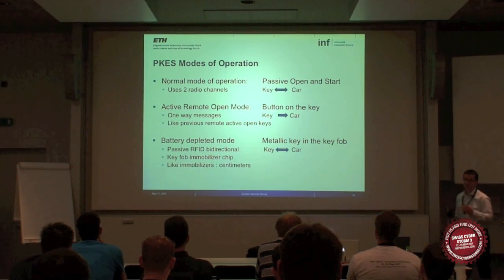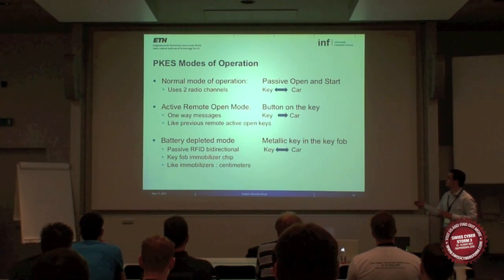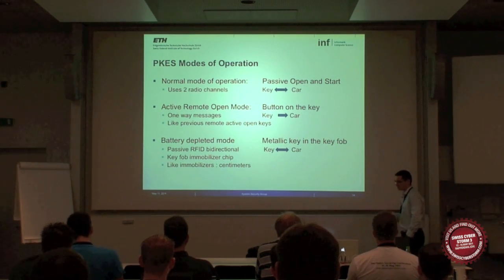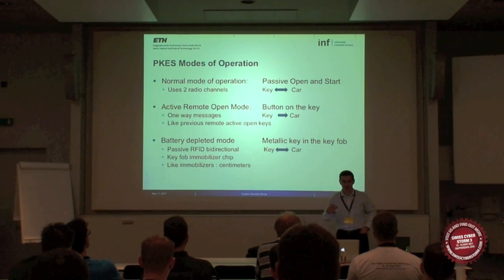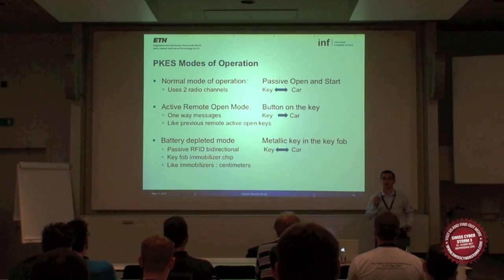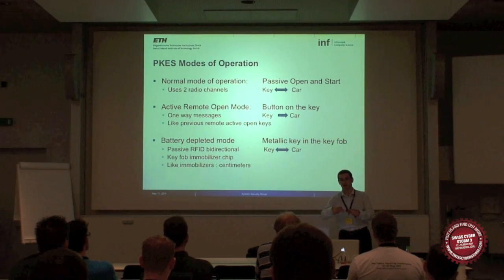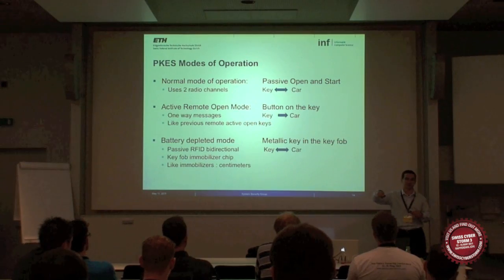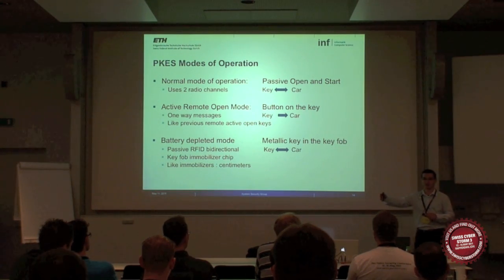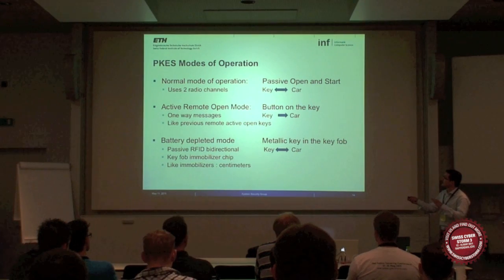So passive keyless entry and start systems have different modes of operation. A normal mode of operation uses two radio channels. When you come close to your car, the car will talk to your key on one channel, which is essentially a magnetic coupling or inductive coupling channel. So the car will excite the key, and then after that, the key will reply back on a UHF channel, a different channel which has a longer communication range. So we have two channels, and this is the normal mode of operation.